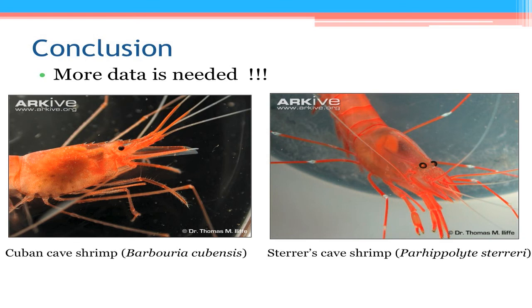Also, there is a lot more data needed. While we were doing this study, we actually found that there are two species of shrimp on Eleuthera that are morphologically distinct. The first species we have here is the Cuban cave shrimp, Barbouria cubensis, and the second one is the Sterreri cave shrimp, Parhippolyte sterreri. This would actually be one of the first cases where they have been found on this island. Previously they weren't known to be on Eleuthera, but now that we have the genetic data, we know that they're on this island. So this is another good report.